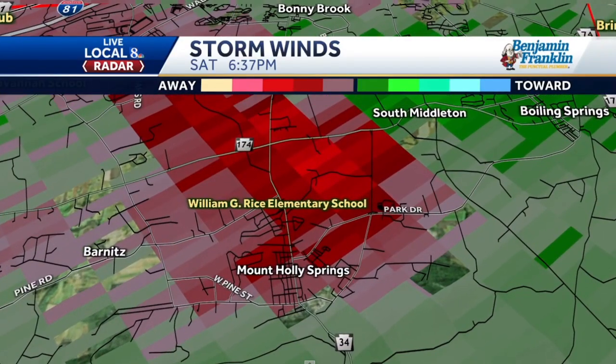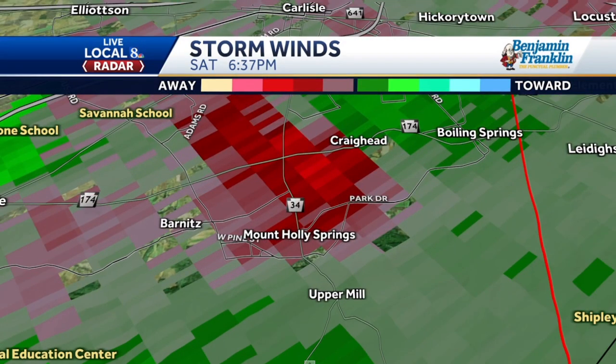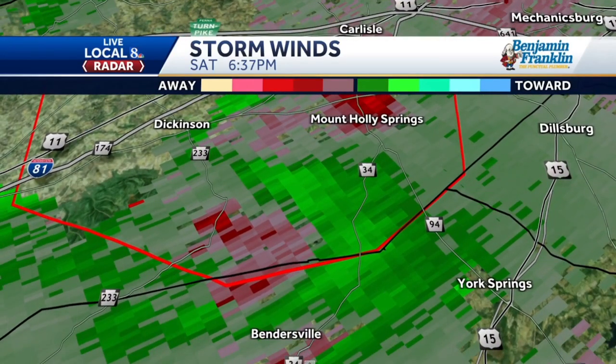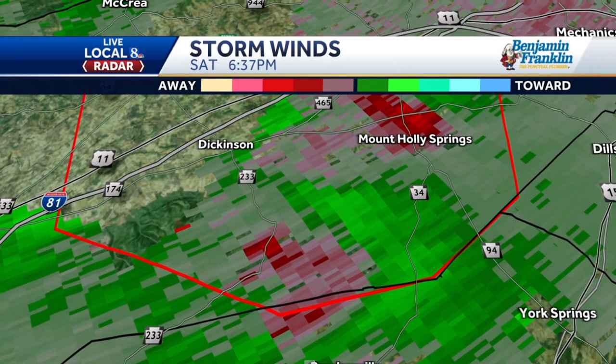You need to get into your safe spot there, right over the borough now, South Middleton, Boiling Springs, right near you. So these are spots where we're really going to be seeing some intense torrential rain, heavy downpours, most likely some damage, maybe some trees down. So that's what we need to be looking for here.